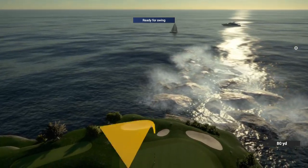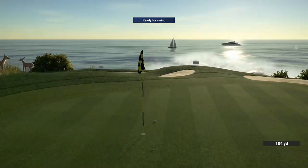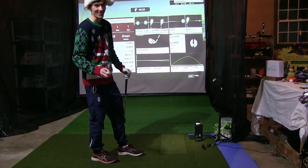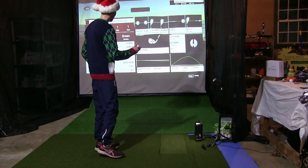Straighter ball flight? Down the smokestack? Oh, that's the closest scare we've had yet. Oh, that gets your heart racing, I tell you what. Whew. All right, let's keep this thing going.